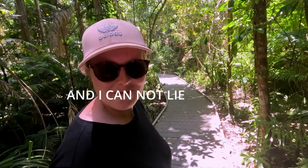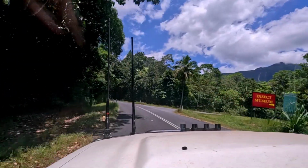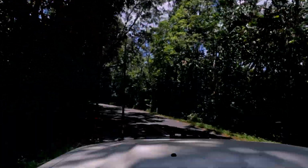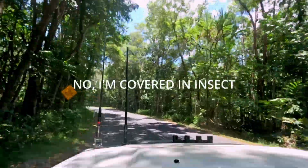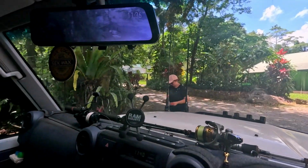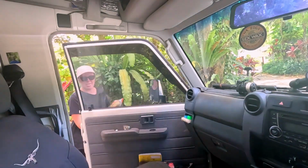Look at that lad. So Gaz, Mix-a-Lot and I are back in the truck and back on the road to explore more of the Daintree. Do you want to go to the insect museum, bad Gaz? No, I'm covered in insect bites enough as it is. Quick stop off at the Daintree Rainforest Village here. Bad Gaz went in to get a sticker for our roof.